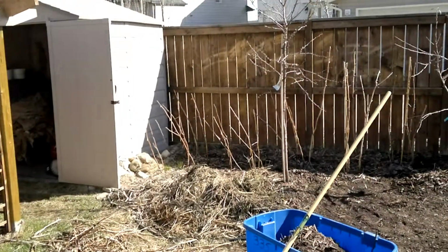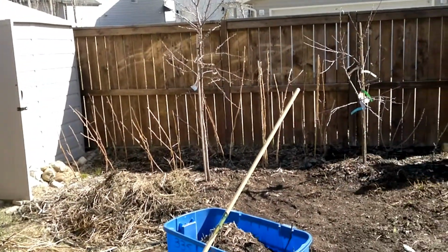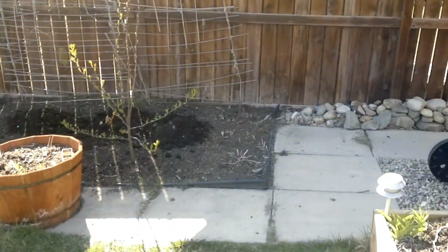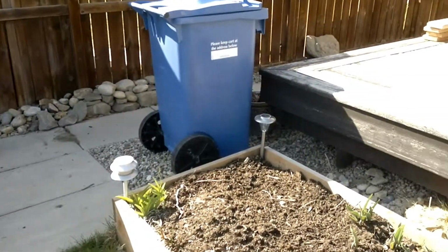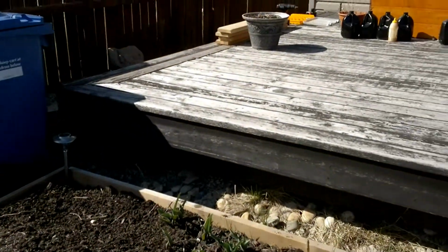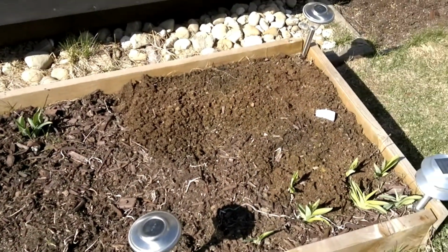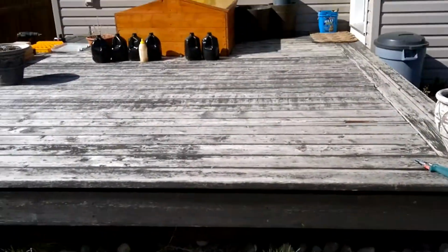We've got a lot of cleanup to do, and right now we're scraping off all the mulch and anything else that needs to go in the compost. The mulch is going to be sifted and separated and put off to the side to put back into the beds later, with the compost all going into the compost bin.